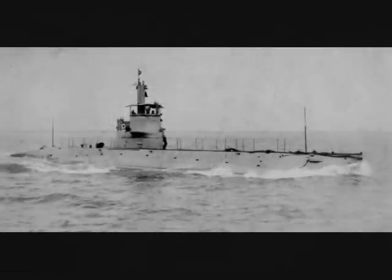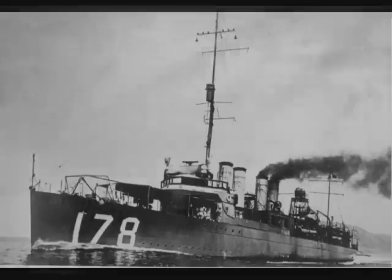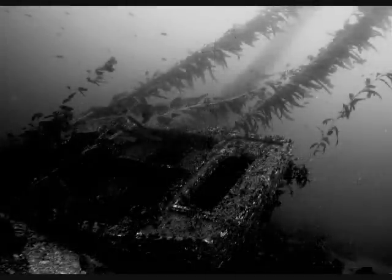Farther south in San Diego is this destroyer from World War I, which also served in World War II as well. This World War I destroyer, called the Hogan, was used in World War II in both the Atlantic and Pacific, and then sunk for target practice by bombers in 1945. Alright, let's move on to Catalina.